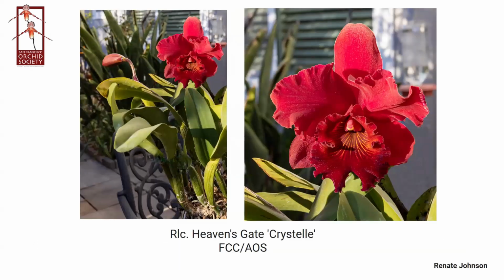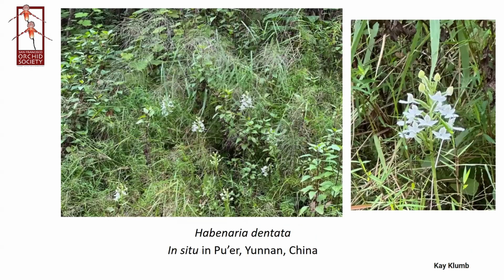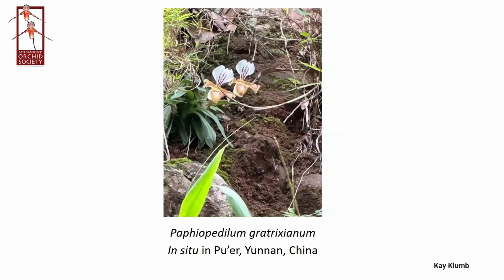There's Benante Johnson's RLC Heaven's Gate Cristal, which got an FCC from the AOS for its gorgeous color. I was in China a couple of weeks ago and I took some photographs of plants in situ. This is Habenaria dentata, which you could see is growing all up the hillside there. And Yunnan has a temperature range pretty much like we do. I think it gets a little warmer for a little longer than we have.